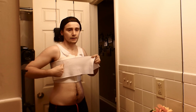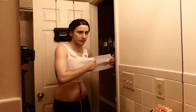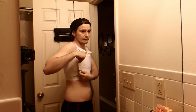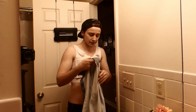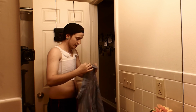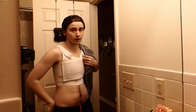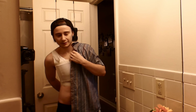My doctor drew a line of about where I should meet up with the Velcro. And there we go. So yeah, I do that every day, every other day. I do shower and everything. I can wash my hair with T-Rex arms and stuff like that. So overall, 2 weeks and everything is healing really good. And I'm just happy with my results so far.